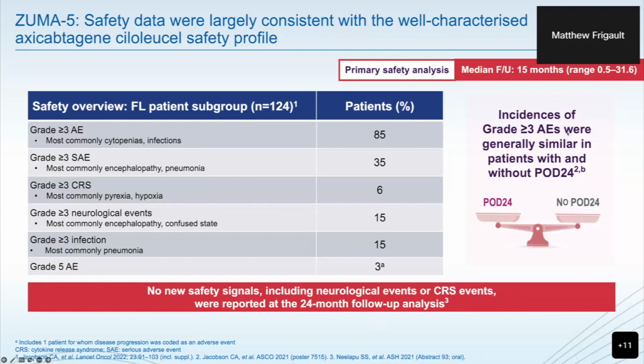And when you look at patients who had either high-risk features like POD24 or not, the rates of grade 3 or higher adverse events were generally similar in both patient cohorts. And so overall, we didn't see anything new coming up in the 24-month analysis, but from a cell therapy standpoint, 6% grade 3 or higher CRS and 15% neurological events seems to be a pretty manageable approach.